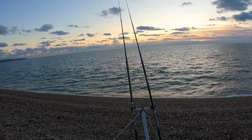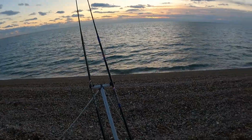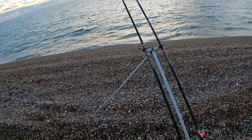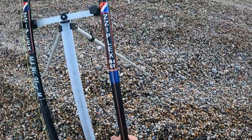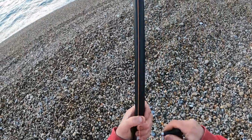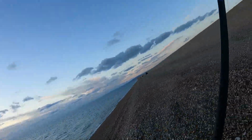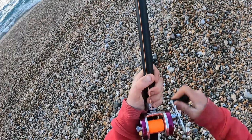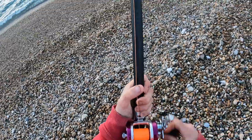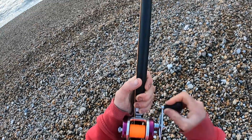Still not a sniff. Still not a touch or anything yet. Time for another check. Let's see what's happening. So this is the bigger baits. I'd say the conditions are not good. Nothing on there. Still, can't beat being out, can you? Catching a fish is a bonus.